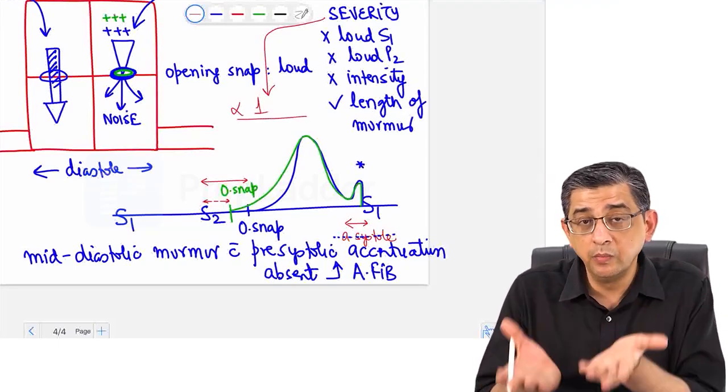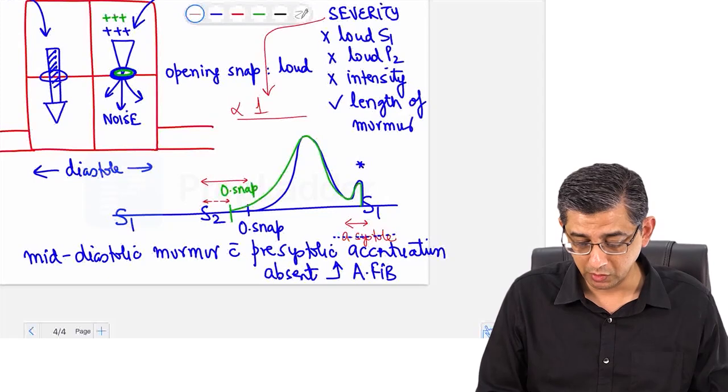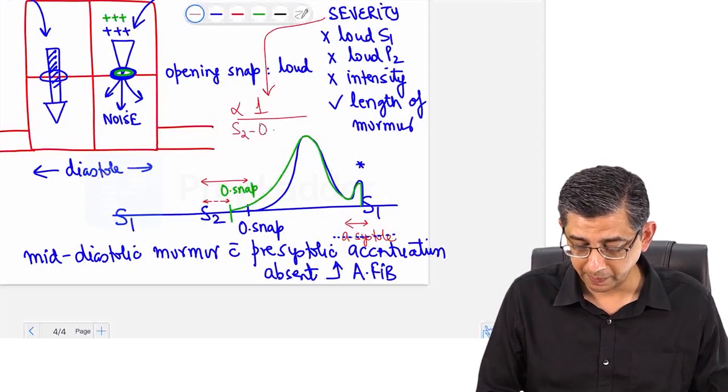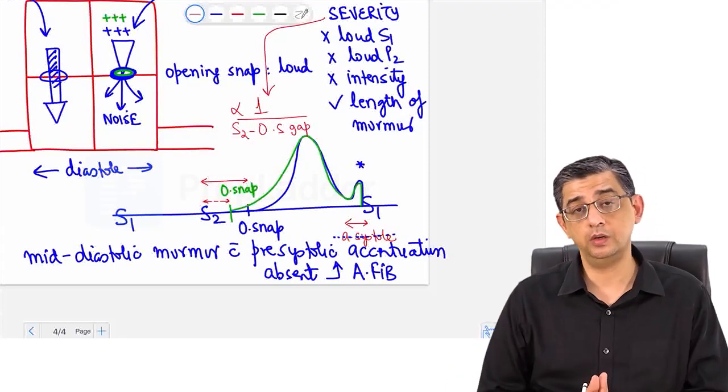If the disease becomes more severe, then this gap between S2 and opening snap becomes lesser. So he will write S2 opening snap gap. If you got this, you will get questions of mitral stenosis, especially the severity component, right?